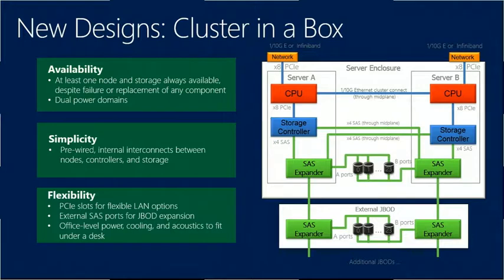Phenomenal solution for office in a box, for branch offices, for retail spaces, for smaller offices, and people even use them as building blocks inside their internal private cloud instead of having to architect everything themselves.